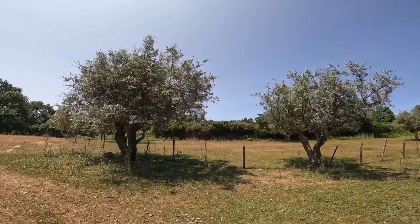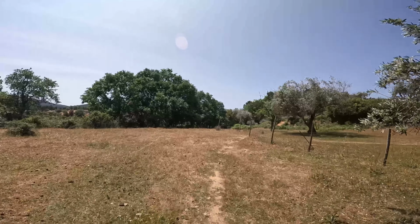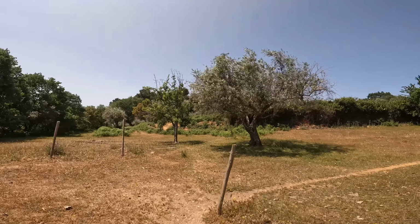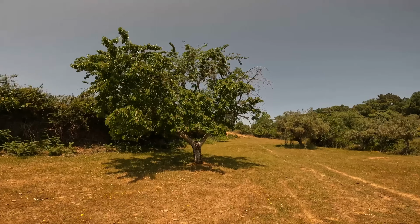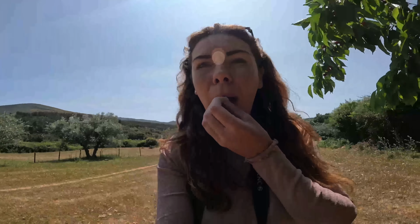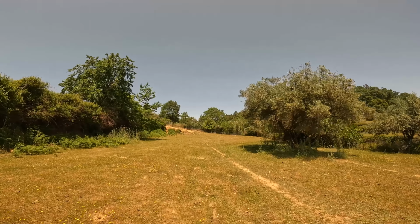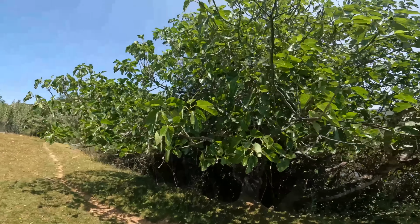Here we've got some olive trees. There's quite a few olive trees on the land. Just here we have some cherry trees, and it's cherry season. The trees are absolutely loaded with organic cherries. Juicy. Probably got about 10 cherry trees, so it's enough for us.